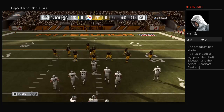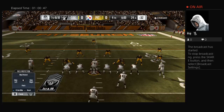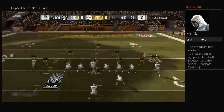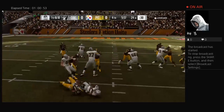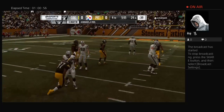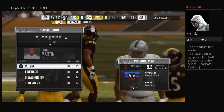Here we go. First down. Here's the run with Martin. And he's going to be met at the line of scrimmage and taken down. Cameron Hayward in on the tackle.